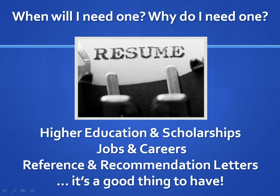Tonight we're going to go over why you will need a resume. You may need a resume for higher education purposes, scholarships, jobs, careers, references, recommendation letters. Regardless of what you may need your resume for, all-around resume writing is a great practice to have and a great piece of paper to keep on your computer on hand so you can share with everyone. I like to say it's your personal portfolio on a piece of paper.